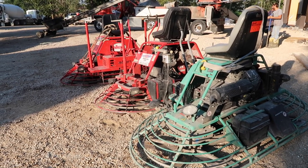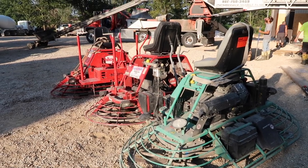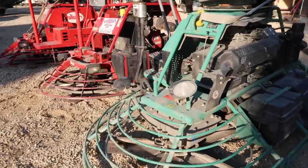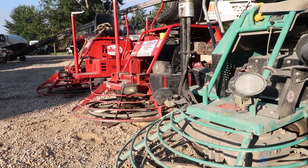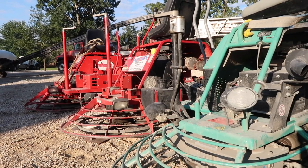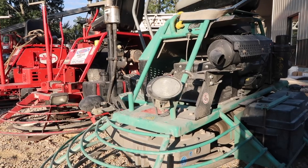So you've got these ride-on machines, and they've all got set up for different blades, different finishes. One of them comes in and knocks it all flat, the next one comes in and polishes it up, and then the last one comes in and burnishes it. That way they can just keep following each other around.